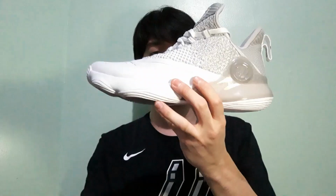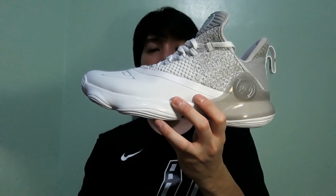I'm not sure if the 3 Charlotte Hornets colorways of the TP6 will be released generally, so I hope they do. The fans will definitely love it. I heard that there'll be Chinese New Year colorways coming for the Peak TP6, so please stay tuned for more updates as well. Moving on to the overall aesthetics of the shoe.